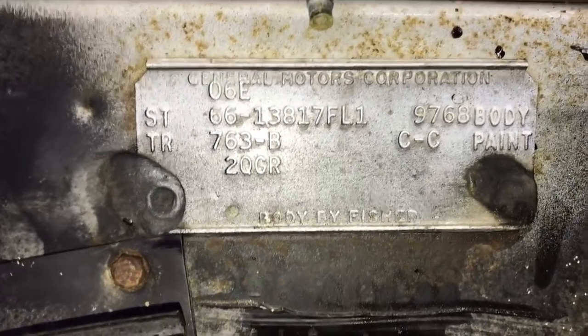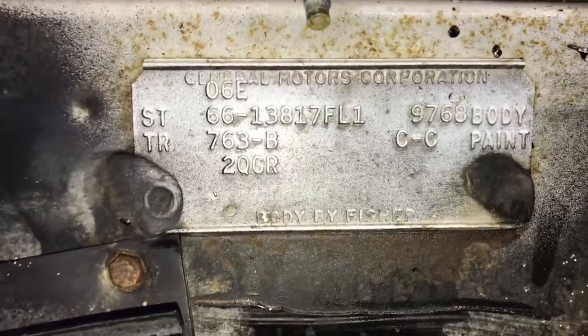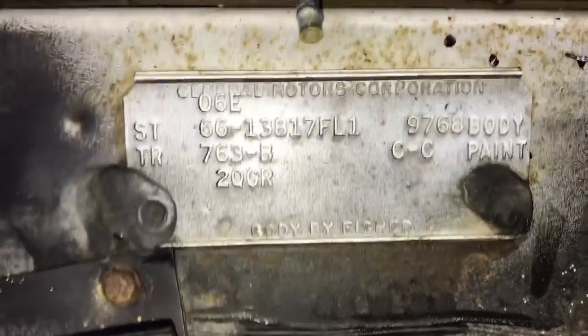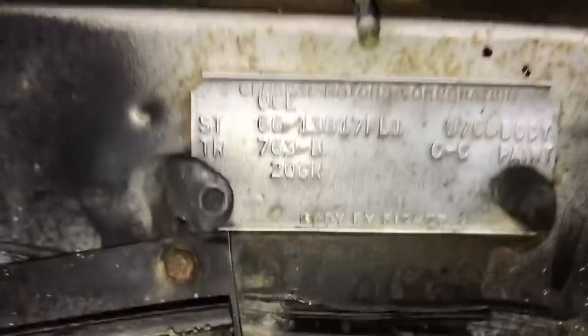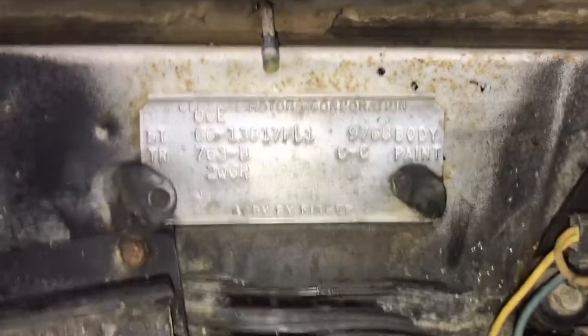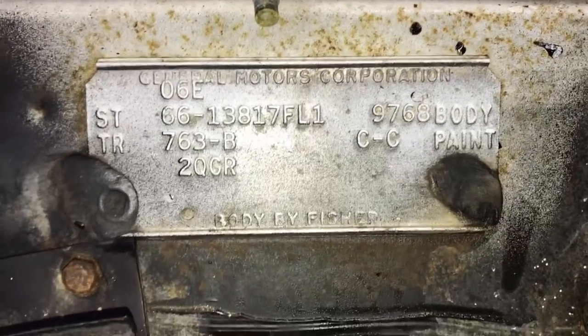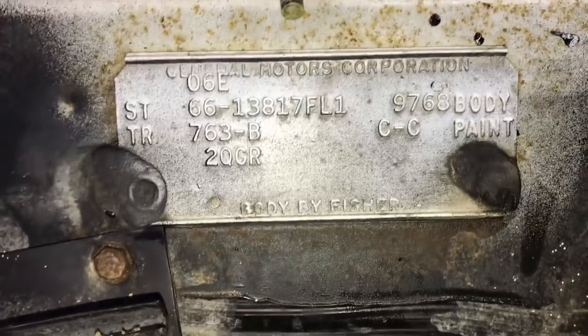The 66 is for 1966. 13817 is the SS396 body style. The car carried its own body style in 1966. FL1 for the Flint, Michigan assembly plant designation. You can zoom in a little better. 9768 for the body number. Trim 763 for black bucket seats.